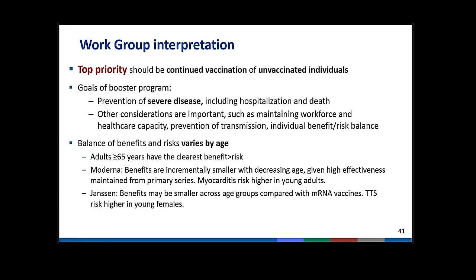For example, adults 65 years of age and older have the clearest benefits over risks. For mRNA vaccine, benefits are incrementally smaller with decreasing age, given the high effectiveness maintained for the primary series. Also, myocarditis risk is higher among young adults. For Janssen, the benefits may be smaller across all age groups compared with mRNA vaccines. TTS risk is higher among young females. Next slide.